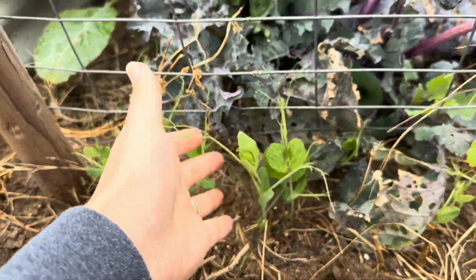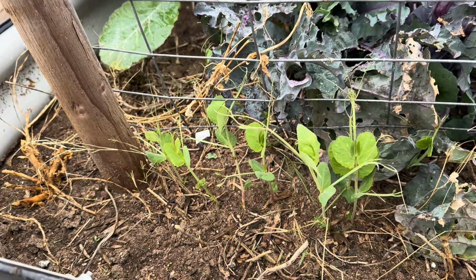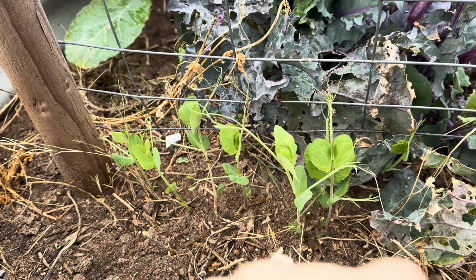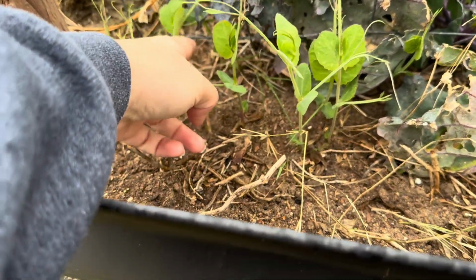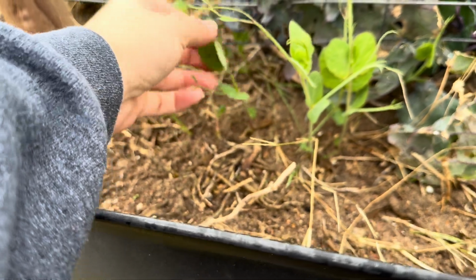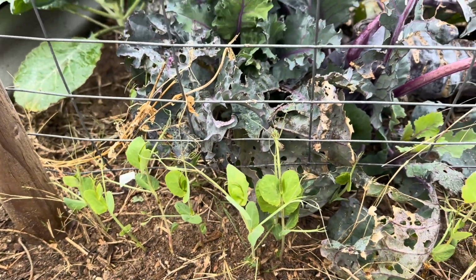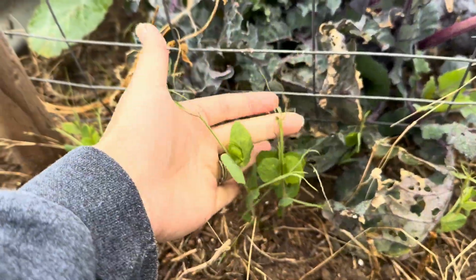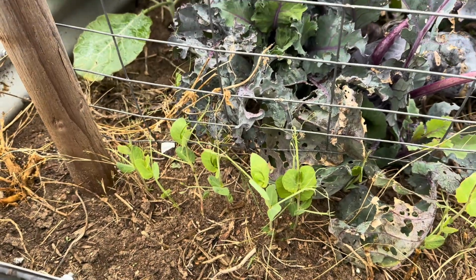Hopefully they're short enough that I'll be able to cover them and they'll survive, but peas really don't like when it gets under 25 degrees. So I don't have a ton of hope, and I'm honestly really mad at myself now for planting them because this will be the second round of peas in a row that I've just wasted if they all die. So those are a little bit shorter. These are a little taller. I planted them all at the same time, but that is what it is.